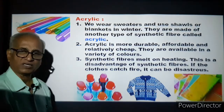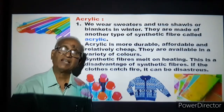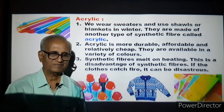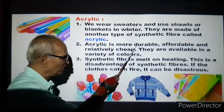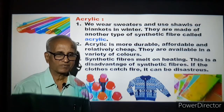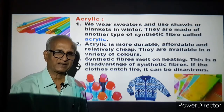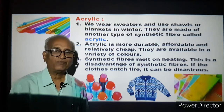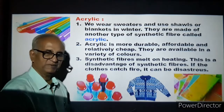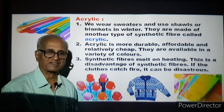What are the other uses and what are its benefits? Acrylic is more durable. It lasts longer. A sweater you use may be with you for the last 10 years. It lasts longer. Affordable, not costly. A woolen sweater is costly. But acrylic, artificial fibers made from that, the sweater is cheap because the fabric is cheap and relatively cheap. It tends to be cheap. That's why it's affordable. Affordable, it fits your pocket.